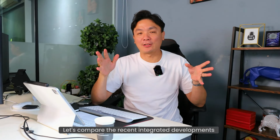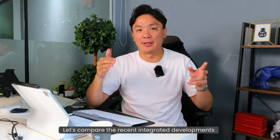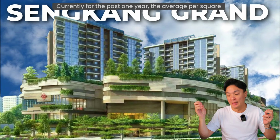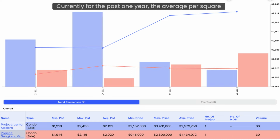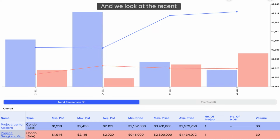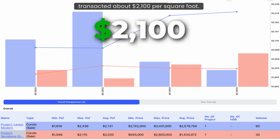Next, one more example. Let's compare the recent integrated developments that were launched and also completed. So this is Sengkang Grand Residences. Currently, for the past 1 year, the average per square foot that was traded is above $2,000 per square foot. And we look at the recent transaction of similar brand new properties, that means still direct from developers, whereby everybody enters at the same price, transacted at about $2,100 per square foot.